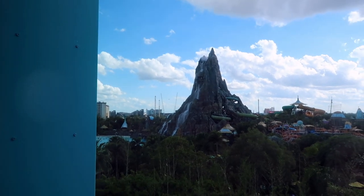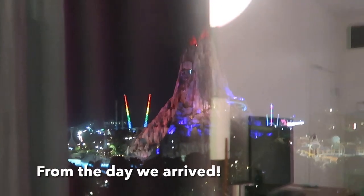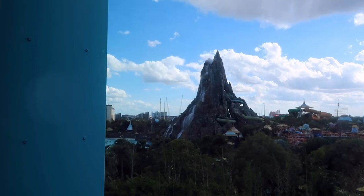At night, the volcano turns purple. It's incredible. We'll show that. We made it. Check that out. We're at Cabana Bay.